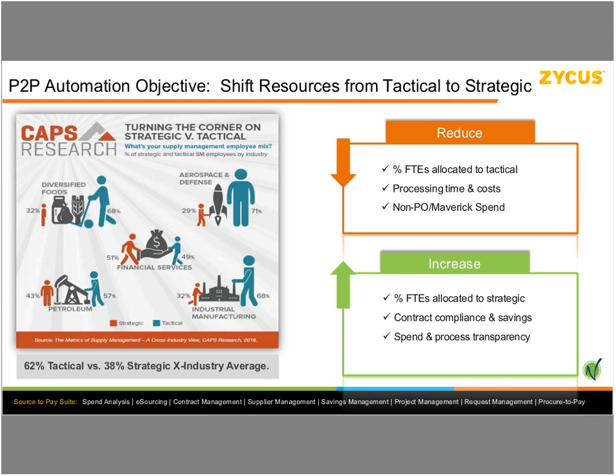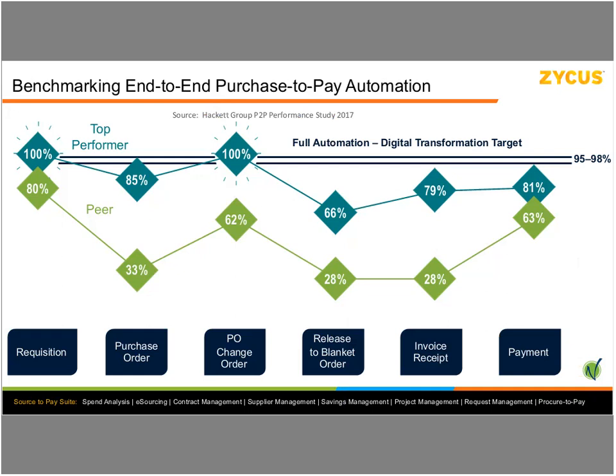And simply put, the objective with P2P automation is how do we flip the script such that two-thirds of our resources are on strategic and a third are on tactical instead of the other way around. So really that's what we want to accomplish by automating more of these core transactional and often tactical processes. So let's take a look at how organizations are accomplishing that today in terms of some of the benchmarks for P2P automation.